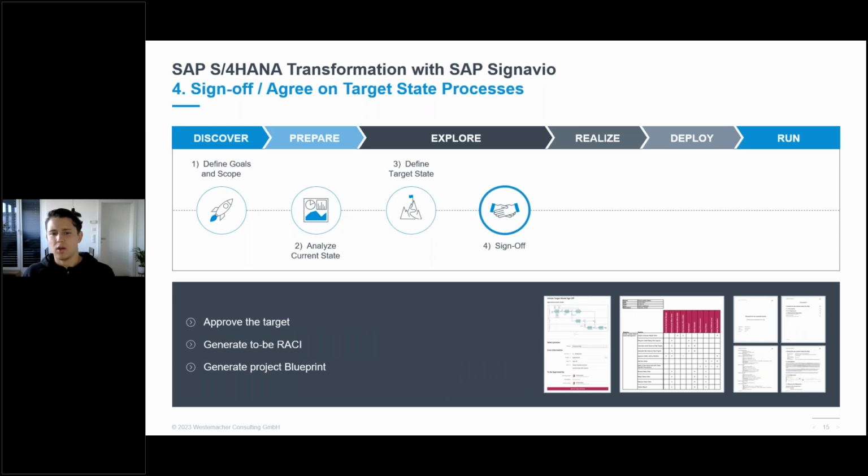Finally, you might reach the sign-off in your explore phase, and you want to know, okay, who is actually responsible, accountable for what? So you can, with a click of a button, generate reports out of your process manager, rocket charts, blueprints, and of course, every detail you need to know regarding your target. So, meaning which roles are impacted, which attributes, which interfaces, all in one.